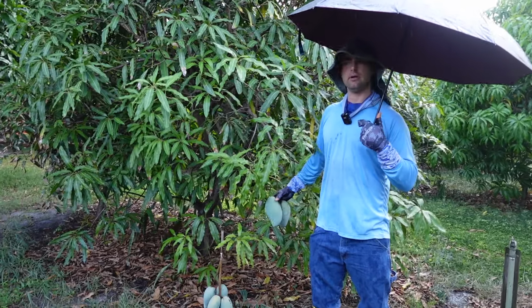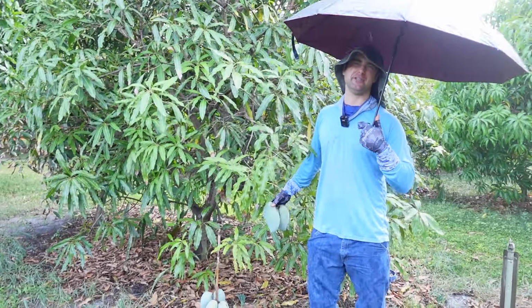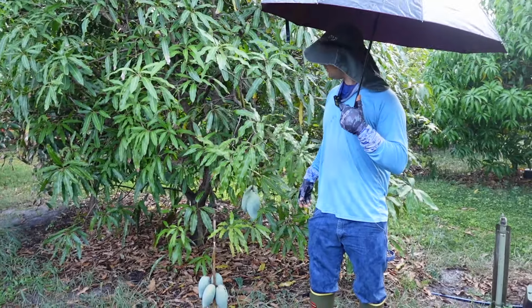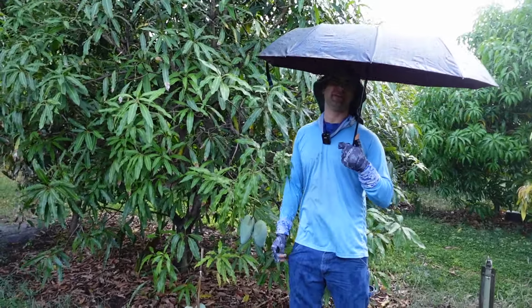So I guess that's the only downside to it. I don't really care what color it turns so much, but it's kind of a duller yellow, I would say. But the name would indicate it has some versatility in being eaten green too, which you can't say for the other Nam Doc Mais. They're kind of bitter when you try to eat them green.